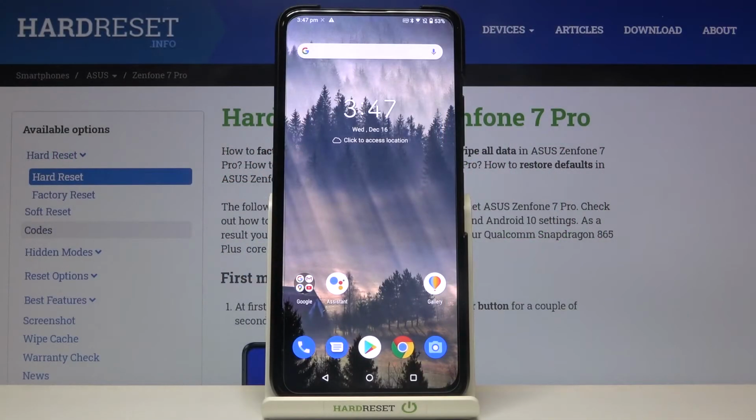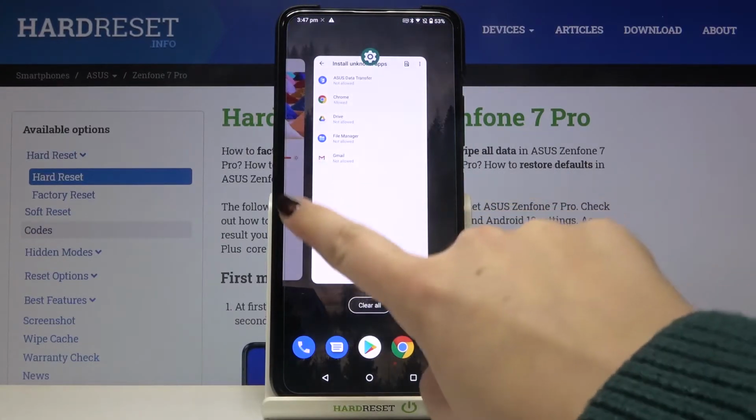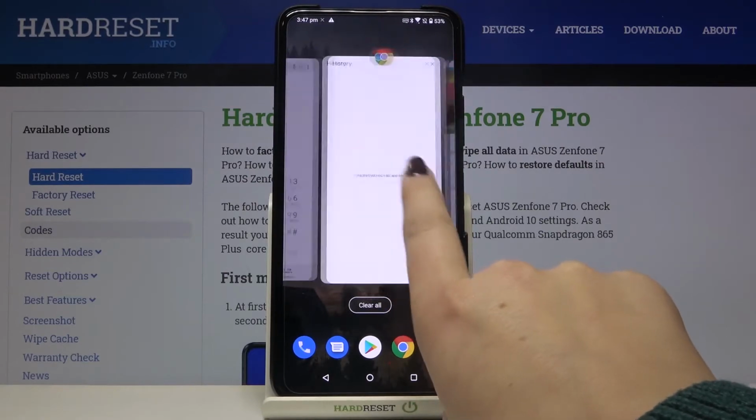Hi everyone, here we've got ASUS Zenfone 7 Pro, and let me show you how to turn off running apps on this device. So actually all we have to do is simply open the recents, and you can do it by tapping on the square icon right here. And as you can see here, we've got the full list of previously opened apps.